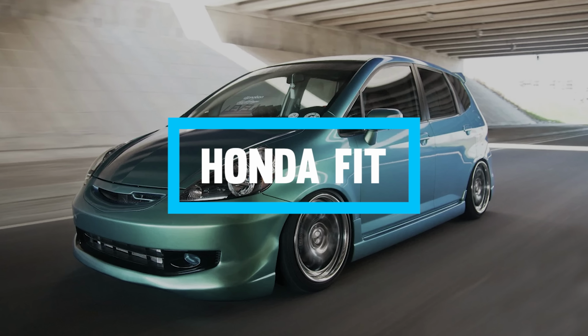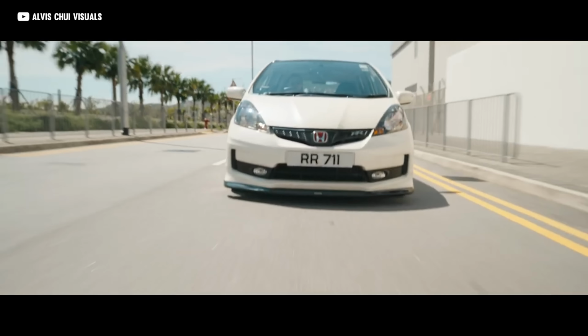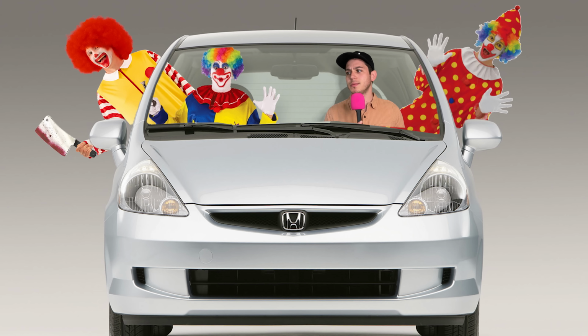Honda Fit. If you're a new driver that's looking for a car that won't cost you an arm or a leg, the Fit might just be the ride for you. Now, I know you're thinking it looks too small, and it's true, the Honda Fit is a compact, but it's surprisingly roomy on the inside. In fact, you could probably fit a clown's car worth of people in there, as long as you're only friends with like 4 full-size clowns.